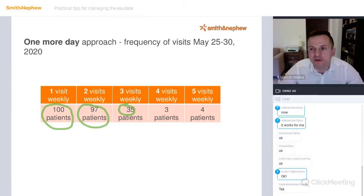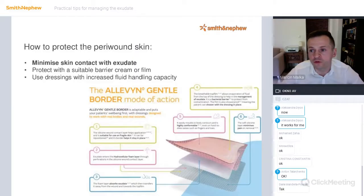So we have very complicated patients. We have a lot of patients with infection, with chronic venous leg ulcer, with big pressure ulcer, with complicated diabetic foot syndrome. In another situation, they change the dressing every day or sometimes a few times daily. So we use a lot of product. We know this product very well, and we try to give our patients 1 more day. So maybe this approach will be useful also for your patients.